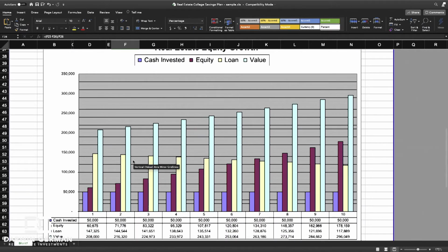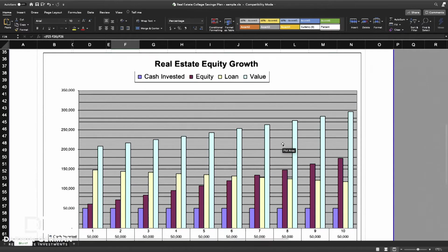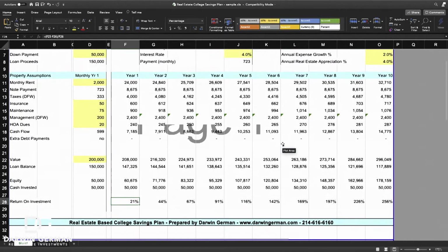The blue is your cash invested, and that stays solid right across the board. Your equity is the red. That's what's growing. Your loan amount is going down ever so slightly, and the value is going up at 4% a year. At the end of this time, you have equity of $178,000. Now, that's a really good deal, especially considering you had cash flow all those years.